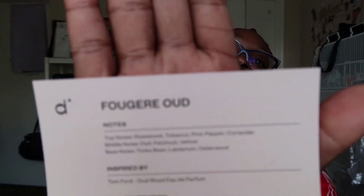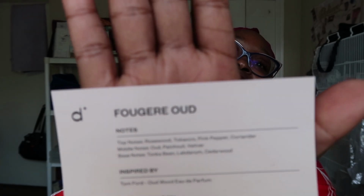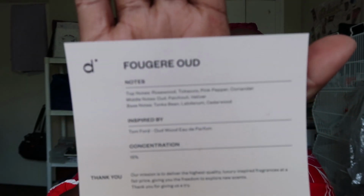My husband absolutely loves this. This is an awesome male fragrance, and it's definitely woody. The next one, I'm not going to pronounce this right, but here's the spelling. It is an oud fragrance, and this is inspired by Tom Ford's Oud Wood. And so that is what this one is.